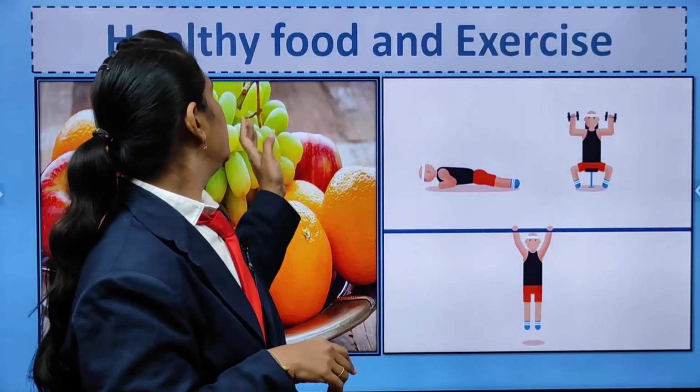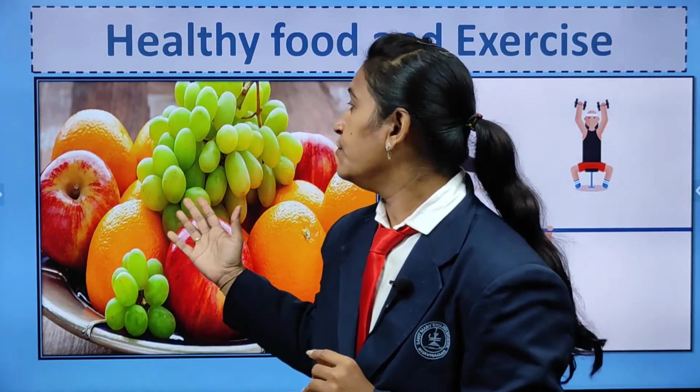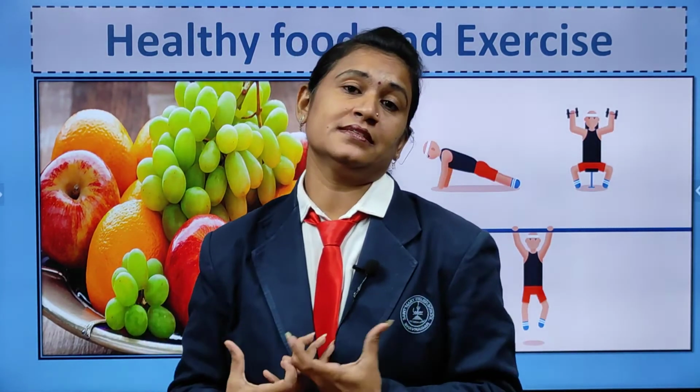Now, to make our bones and muscles strong, we should eat healthy food. What type of food should we eat? Healthy food like fruits and vegetables, all the healthy food we have already learned. Our bones and muscles should be strong. Then only can you run, walk and jump. You can do all the activities when your bones and muscles are strong.